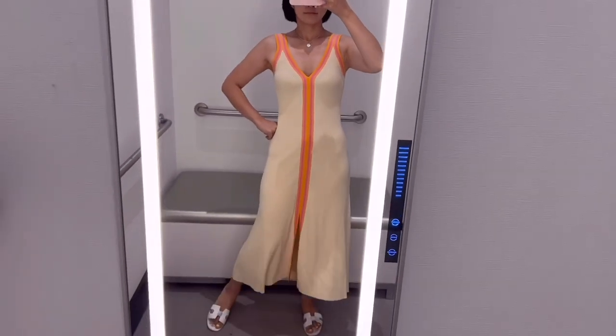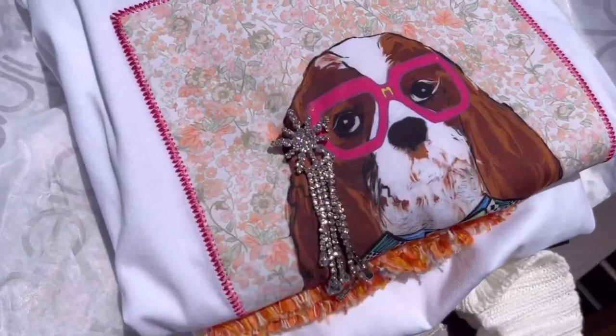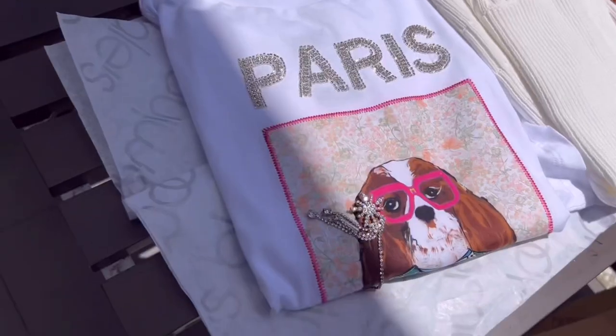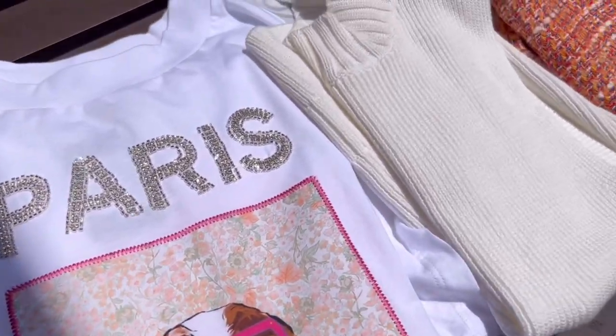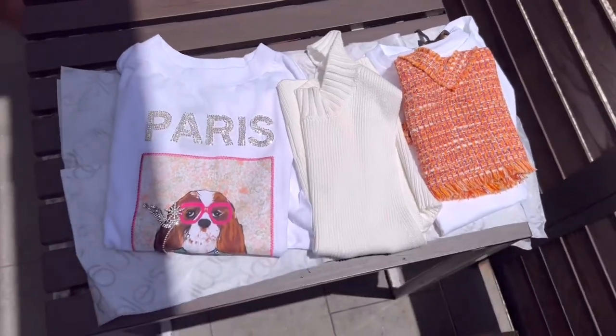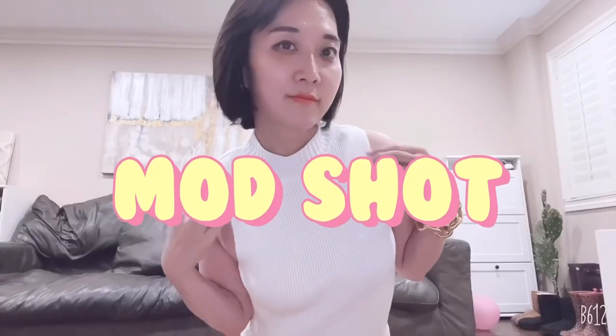So which items did I get? Let me show you. Ta-da! I love this Puppy Paris t-shirt. See this bling bling lettering? And also I got the open back knit top and the orange set top. Here's my mod shot.